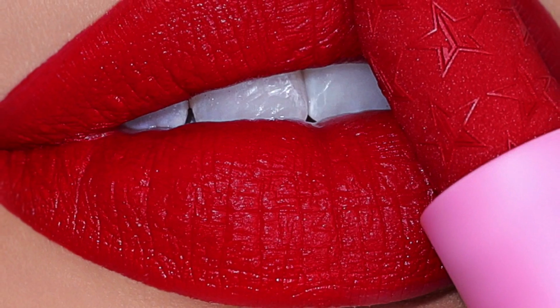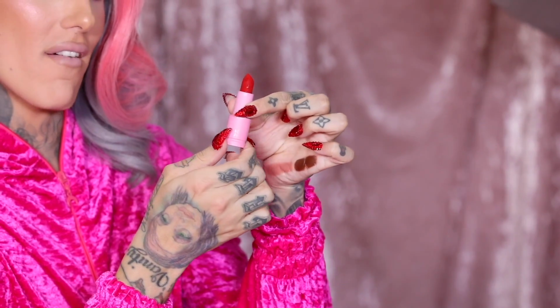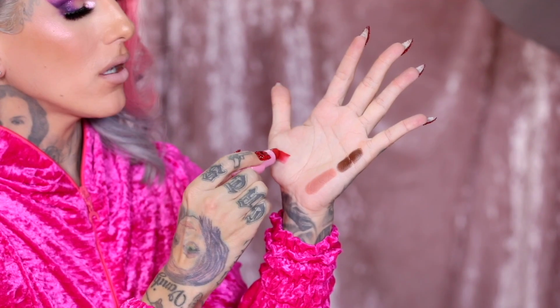All right, now if you love red lipstick, this shade is called the Perfect Red. And literally, it is such a beautiful red. This goes good on every single person on the planet. If you're afraid of red lipstick, can't relate, you have to try this. Let's show off this color. Oh my God, she is so stunning.